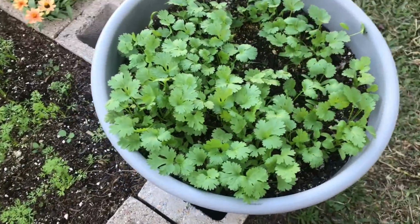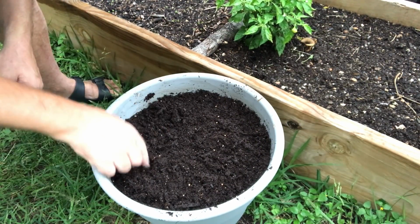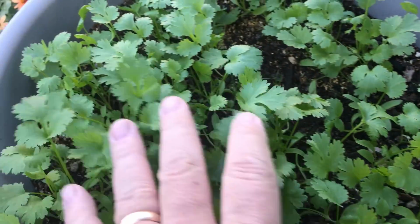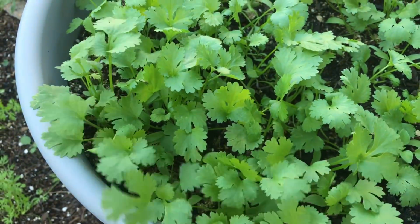In one of my videos, I don't remember which one, but I talked about sowing seeds, and we just sprinkled some seeds into this pot. And this is cilantro, also coriander, and it's coming up just fine. We'll be able to eat some of that soon.